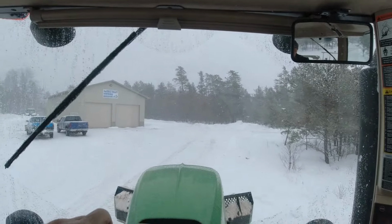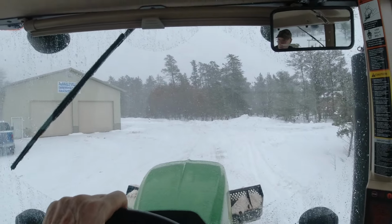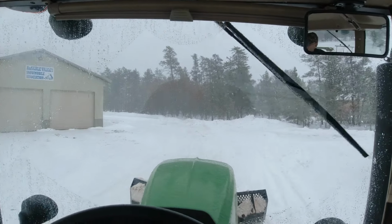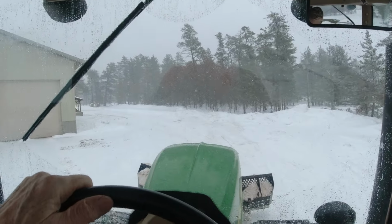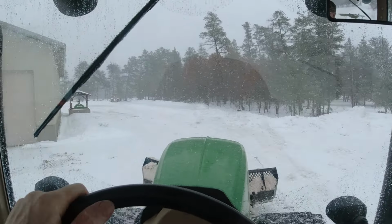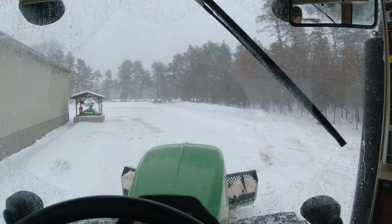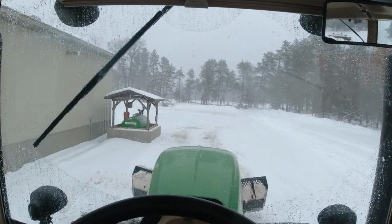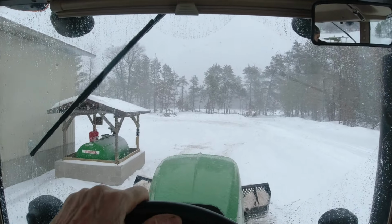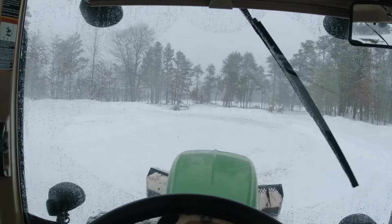At the barn. Time to fuel her up. Got lots of paperwork to do. Gotta clean the tractor up a little bit before I go home. Should hold about 30 gallons.